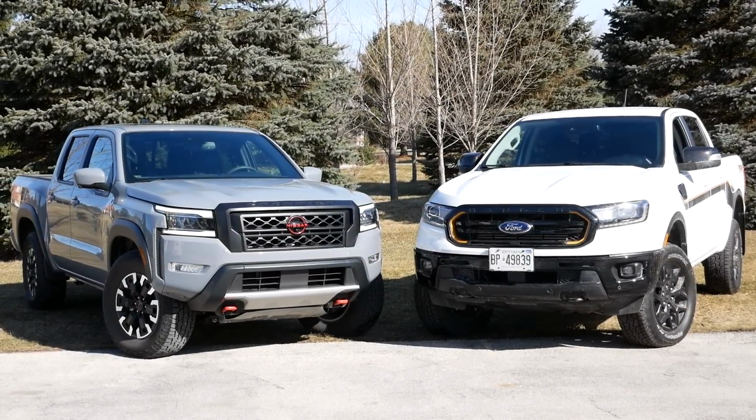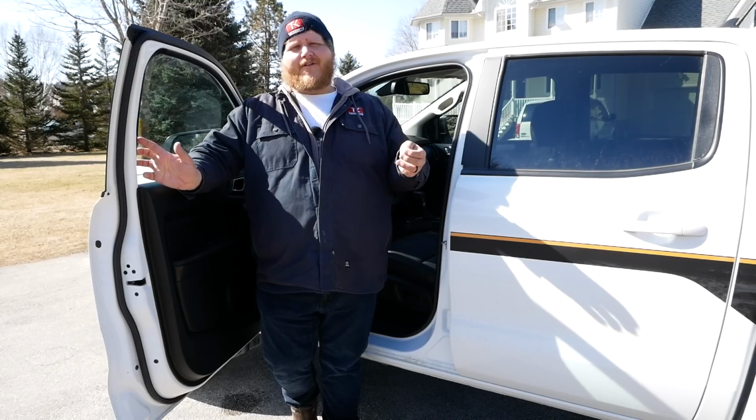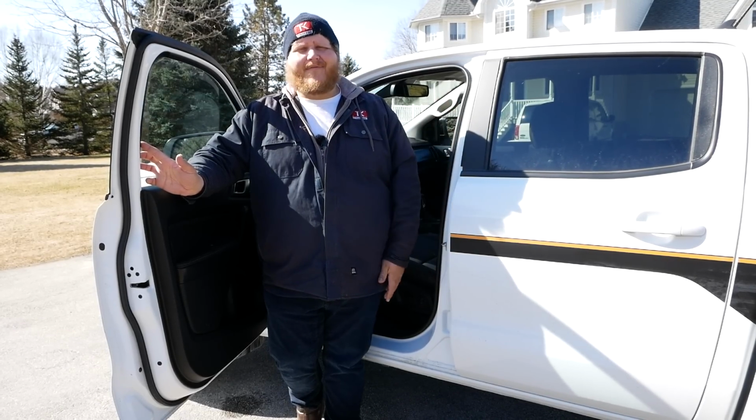Now let's talk towing and payload, and in both areas, the Ford Ranger is better. With tow rating, this Ford can have a max of up to 7,500 pounds. Over there on the Frontier, you're talking about 6,490 pounds with four-wheel drive. That's the max tow. Now, when it comes to payload, yeah, the Ford is better too.